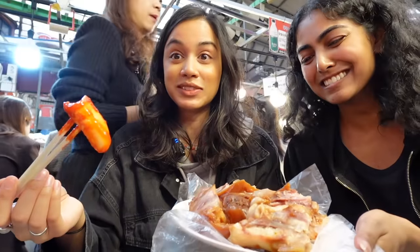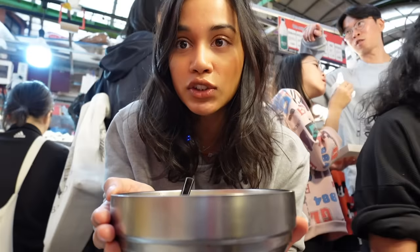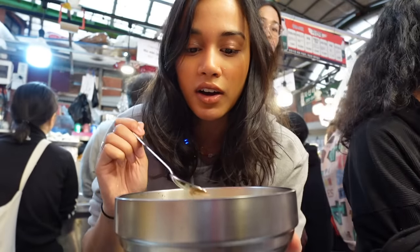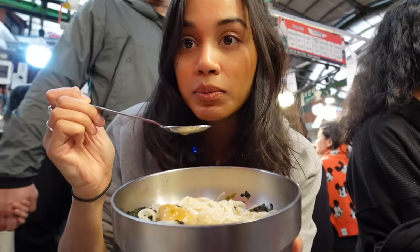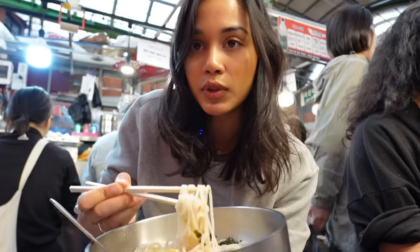More food. There's so much food. The women here are so friendly and sweet. Even though there's a language barrier, it's just so wholesome and cute. This feels like comfort in a bowl. This is seaweed soup. Very interesting new flavors. We don't have a lot of seaweed-flavored food in the UK.